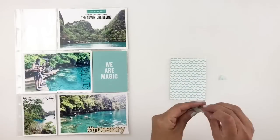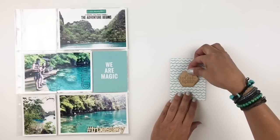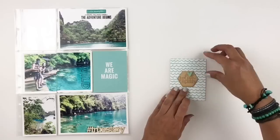I'm going to call this side of my spread done, and then I'm going to grab some more pictures and cards and still document day 9.